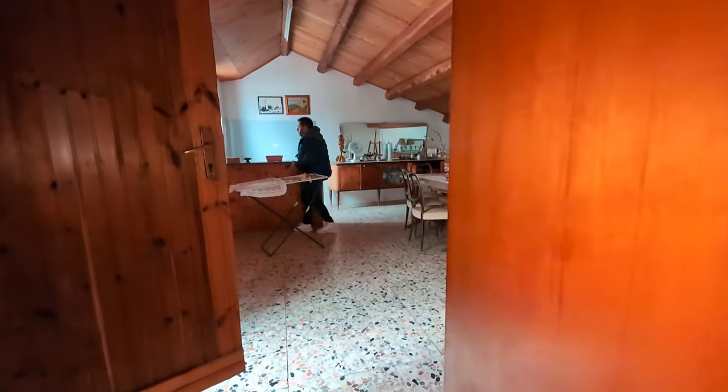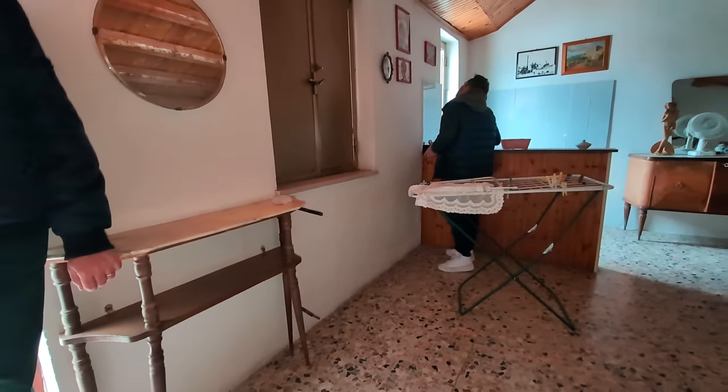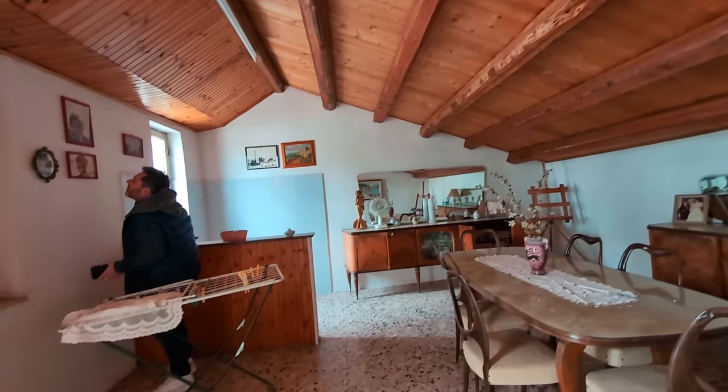È il tetto di questa casa, tetto nuovo? Sì. Ok. New roof, you guys.